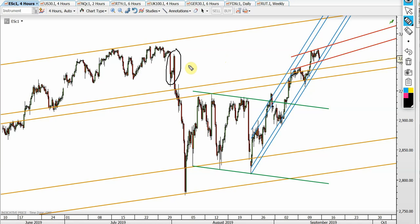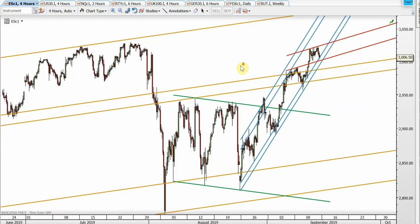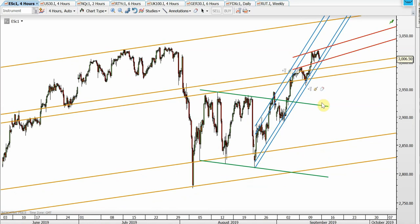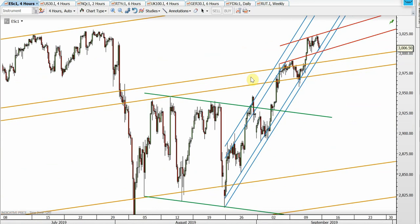I'm not sure about where this is going to go from here. For now, I'm only waiting for the price action to tell me what's going to happen. The uptrend is very much intact. The green channel, the green top band, has been broken and back tested. And then we kept on going after this consolidation at the golden internal resistance. We broke that as well.